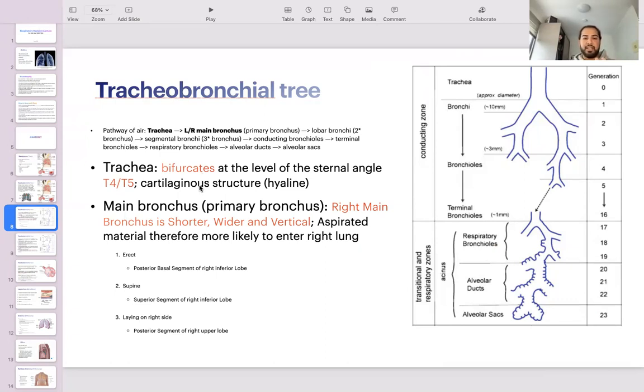The trachea is a cartilaginous structure. And this is important from a more histological point of view, when they give you histo slides, for remembering what has cartilage. An easy way to remember this is everything above the terminal bronchioles is cartilaginous and everything below is non-cartilaginous. It's kind of flaccid in a way, and it's just held together by cells.